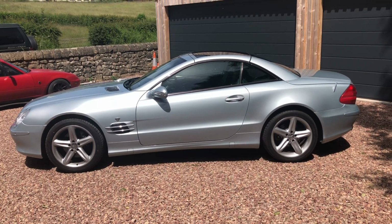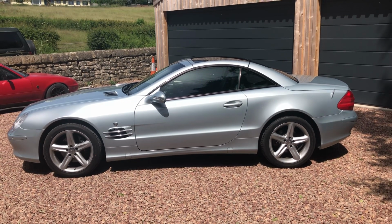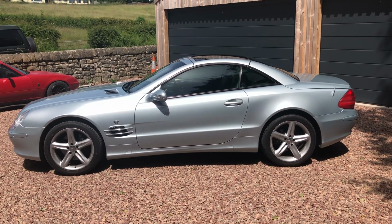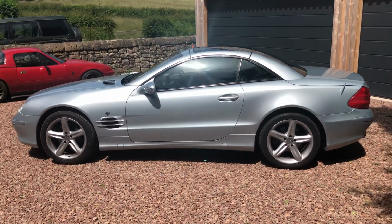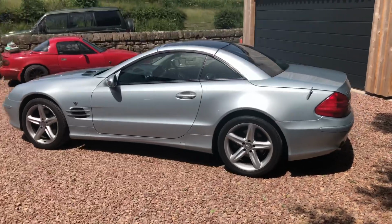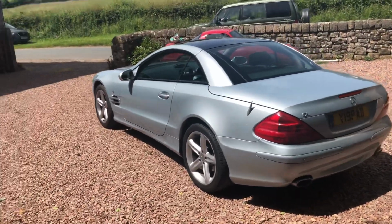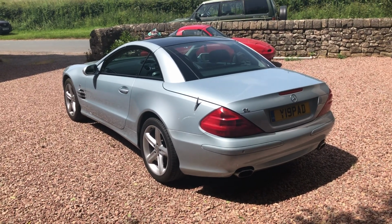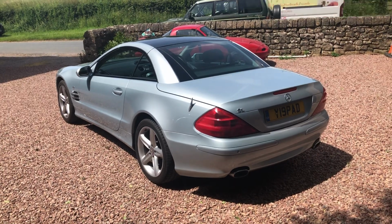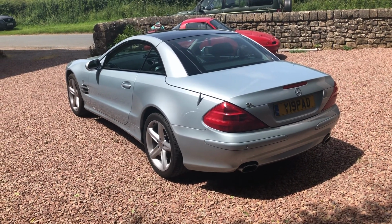So that's a significant weight penalty, and the difference to the Porsche Boxster is even greater. It's a whole 450 kilograms heavier, and that tells in the way it drives. This becomes more of a Gran Turismo GT car, a luxury roadster, rather than an out and out performance car, which is what the Porsche Boxster S and the Audi TT 3.2 are.